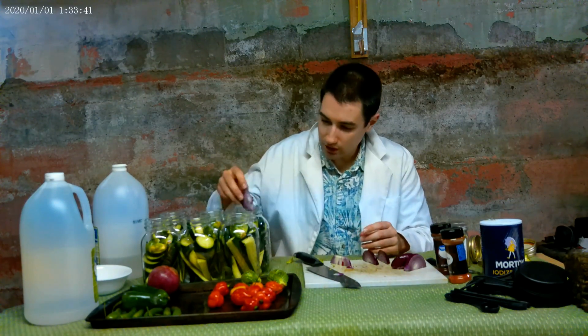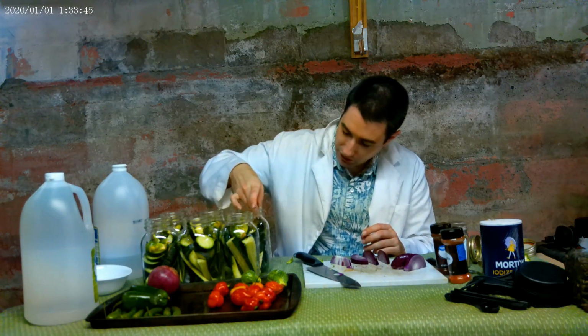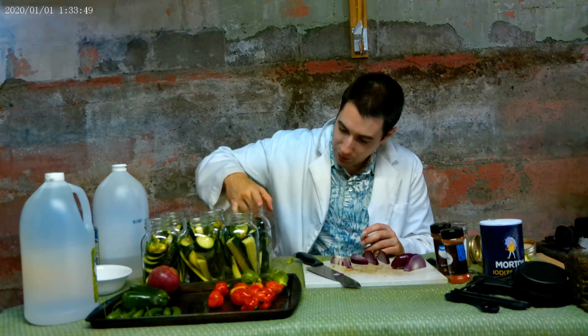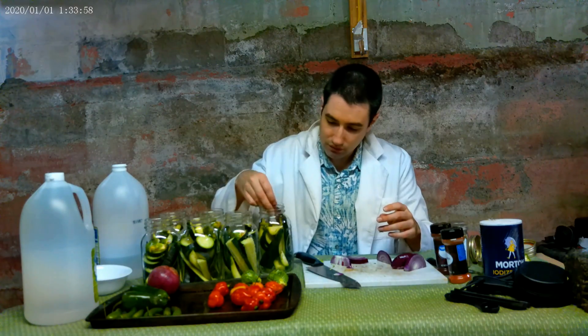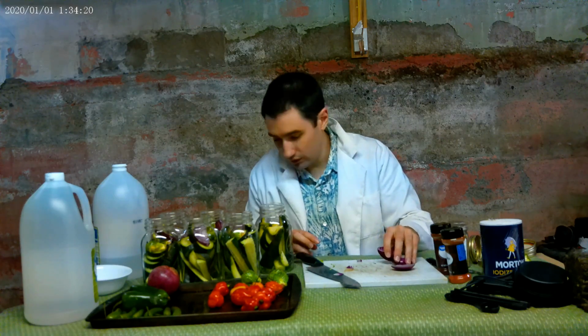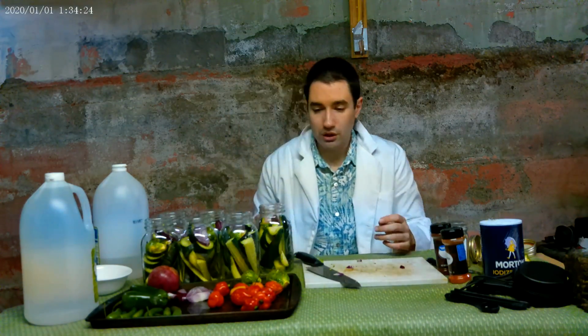Each one of these then gets... The pickles are oriented... Oh no! The pickles are oriented poorly in this jar. I probably should have taken more care for maximum packing. But oh well. It's a wad of onion. The rest of the onion will be saved for future use in different food.